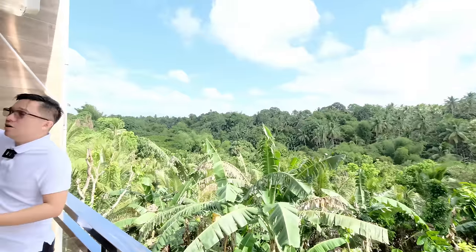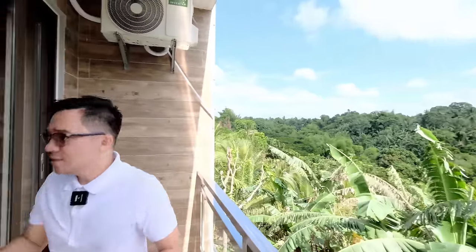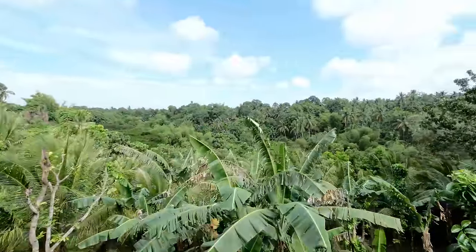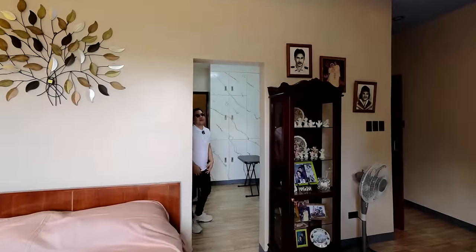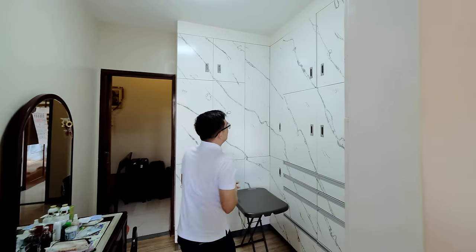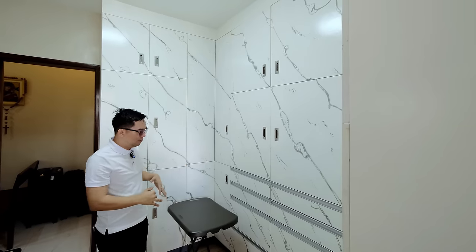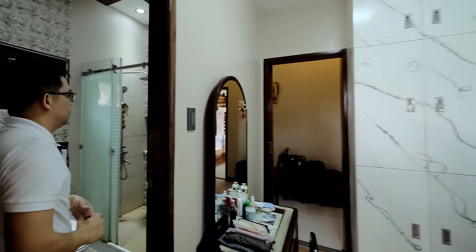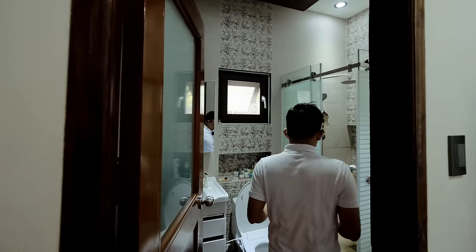Now you have the air conditioning unit. Of course, since this is a master bedroom area, right here you have a bathroom area. Wow, look at the closet space. Wow, massive closet space. So you have plenty of storage spaces over here. And then over to my right side, you have a bathroom with the urinal area, which is here.